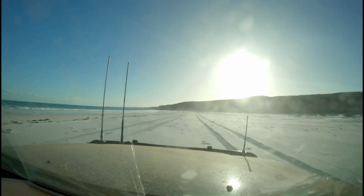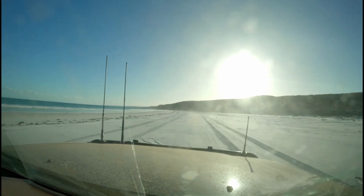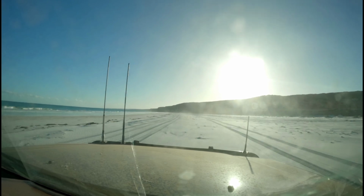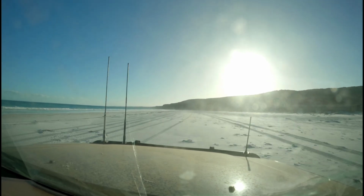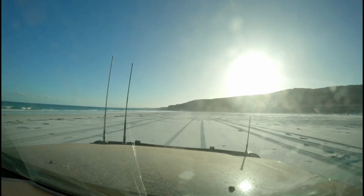Afternoon on day whatever it is, just been up to the Eyre Bird Observatory along the beach, up through the headland where it's very weedy, and back on the beach before we get there, a bit further than what we thought it was going to be.